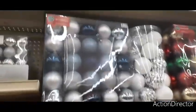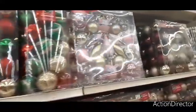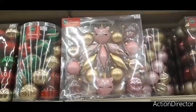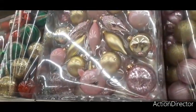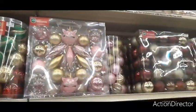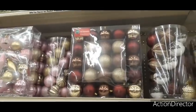Just let me show you. Okay, these larger ones are 50 for $18. Oh my gosh, look at this. This is $16, and you get 19 glass ornaments. Look at the unicorns and all that pink loveliness. Sequin bulbs. Look at that metallic pink. Sorry about the glare. And these are 50 ornaments for $18. That's not bad.